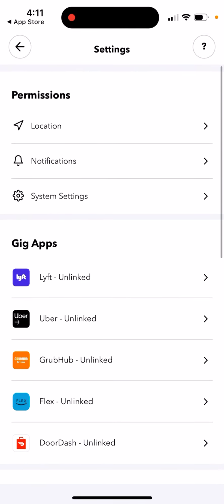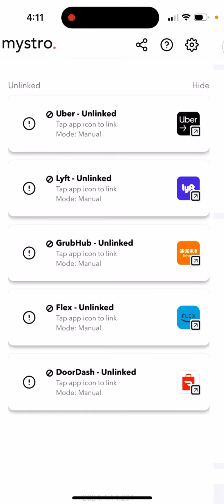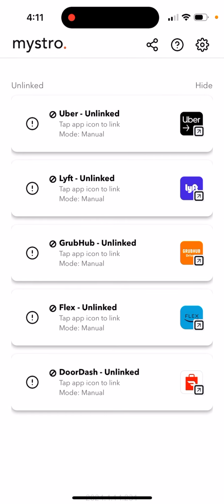Then there are some additional subscriptions which they have. So that's just what you have here.